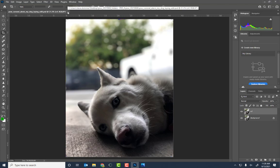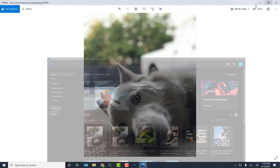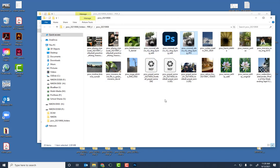And then I'm going to close this down. So I look back in the folder, close that down. Look back in the folder. There are the 2 copies of the JPEGs and the Photoshop document. You can turn all 3 in.